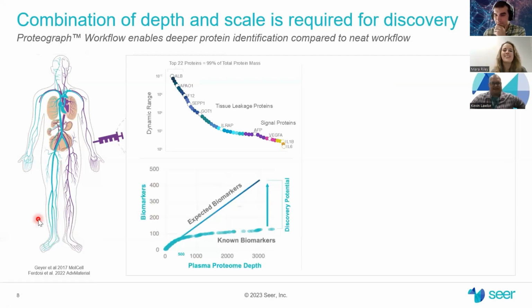Okay, great. These dots show an accumulation of known biomarkers as a function of the depth of the proteome. The difference between these two lines here shows you the number of expected biomarker discoveries if we can access that depth in a scalable way. So as you can see, hundreds of new biomarkers could be discovered in plasma alone. And so that's really what we set out to solve at Seer.